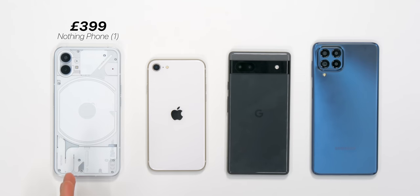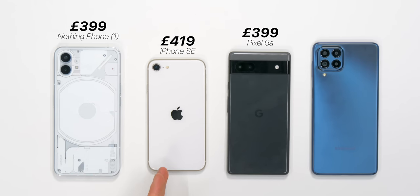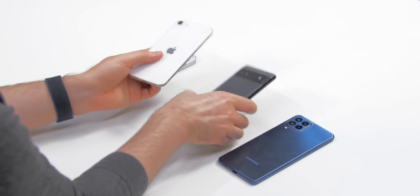$399 for the Nothing Phone 1, $399 for the Pixel 6a, and $419 for the iPhone SE and the Samsung Galaxy M53. Also, we have two different approaches here. So Apple and Google, they took the basic phone approach, where we have no high refresh rates and the displays are quite small, but they do have a flagship processor and flagship cameras.